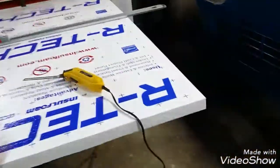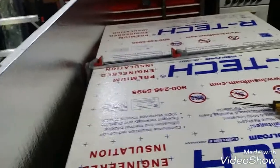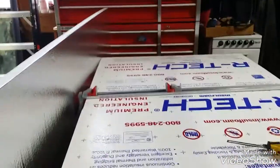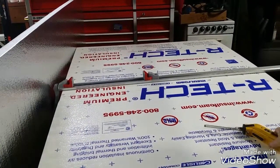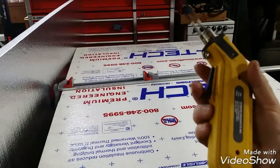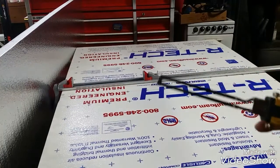Let's cut a piece. I have it ready. The hot knife has a trigger on it, so it doesn't just sit there and be hot. You have to push the trigger. And so we're cutting this 4x8 sheet. This is 1.5 inch styrofoam, so it has that trigger. So we'll pull the trigger down, we'll let it heat up a little bit.